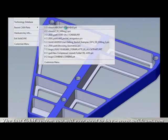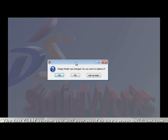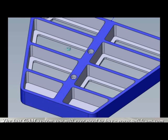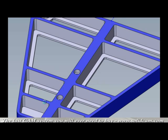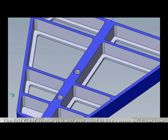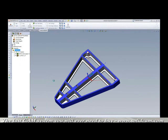with that part. SolidCAM is smart enough to know when that part has been changed, and when you open up that part the next time, it will tell you that it has been changed, even if it is across a network, so you can choose whether or not to have that part update. Once that part is in, all you have to do is resynchronize as before, and those toolpaths will update.